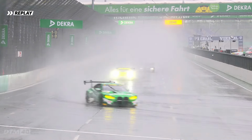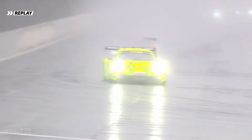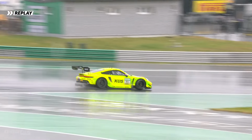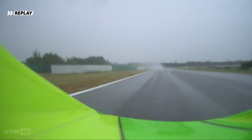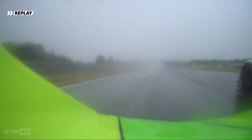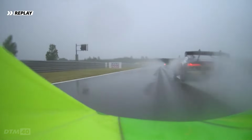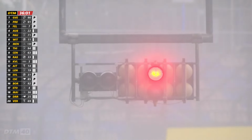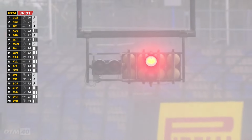I can see Thomas Preining down below the commentary boxes come into the pit lane, and Kelvin van der Linde likewise has come in. No, Ricardo Feller it is that's come into the pit lane as well. And that's a replay of Thomas just thudding the inside curb there through turn 1. We've got a red flag, so the session is being stopped. I'm not sure anyone's gone off. I think it's just because it's getting too wet out there. Yeah, I can't see anybody who's off. I think it is just a hazard to everybody.